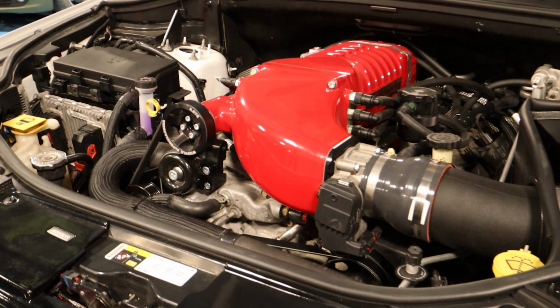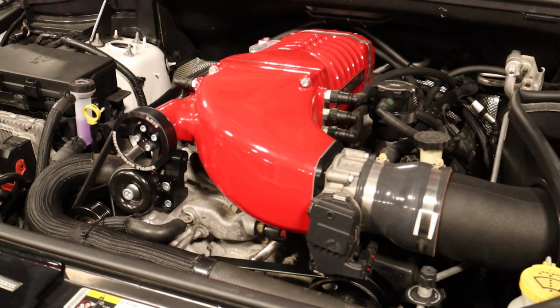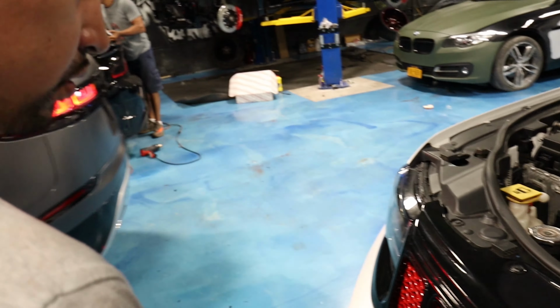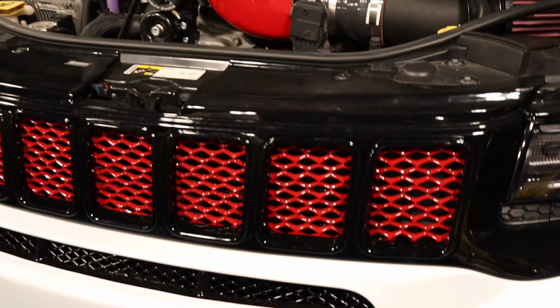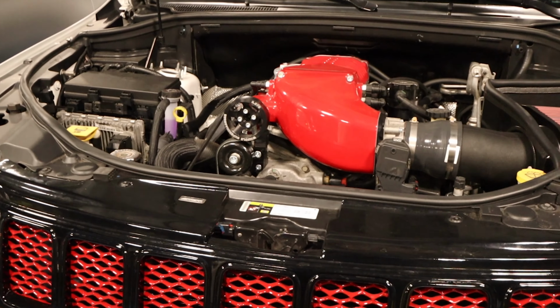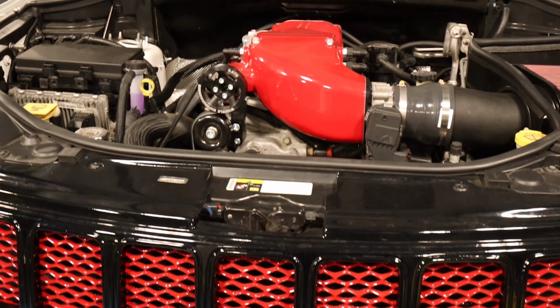All right, so tell them what you did. So what you guys did, a supercharger and... Super Whipple supercharger, Meister 7 exhaust. Conversion, this is a 2014. We put the 2018 conversion on it. Gotcha. Raptec, full interior. Damn.